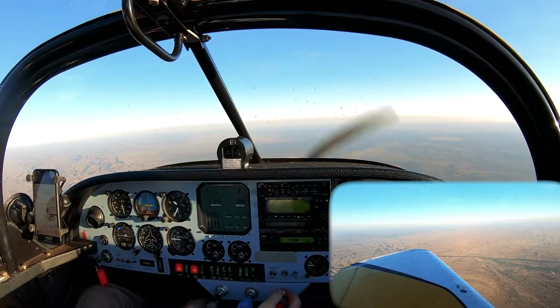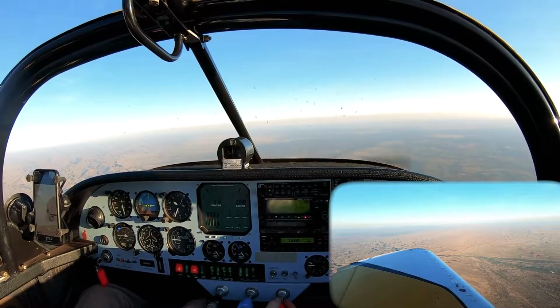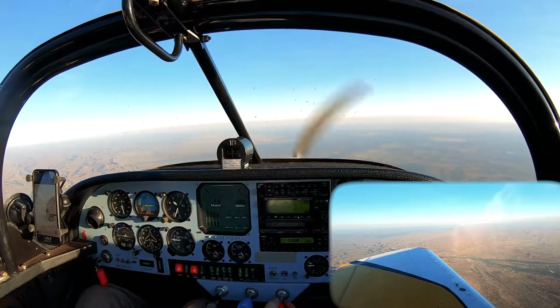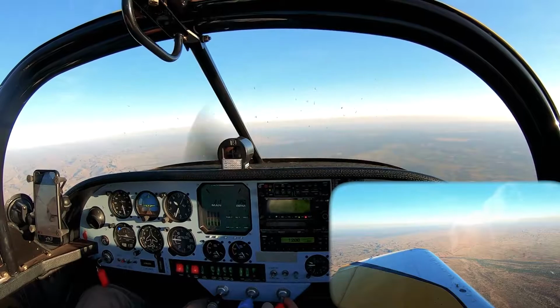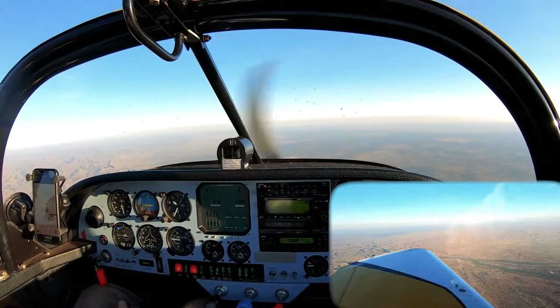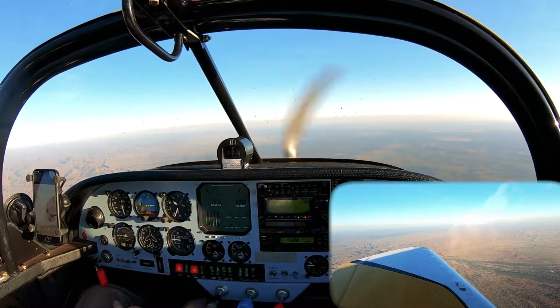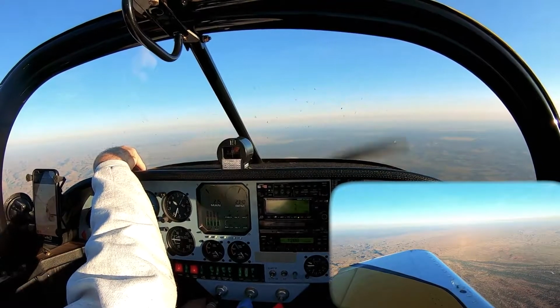And we're actually getting knockback ground speed at the moment, so we'll see if that changes. Getting 155 across the ground. Maybe getting slightly better than forecast, but we're not going to know how good. I've got that traffic 12 o'clock below us.